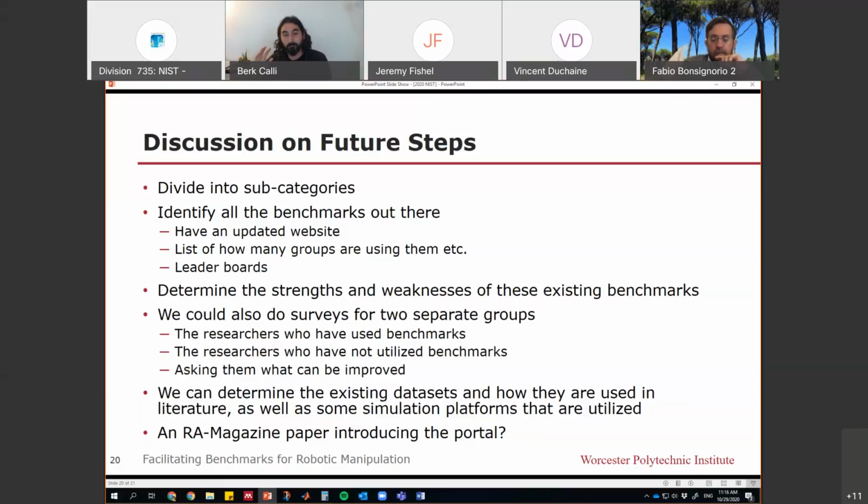But there are also some practical reasons that people would want to utilize these benchmarks, but for one reason or another they are not doing it. So in the workshops that we have organized, when we asked the community, the audience, which was around 30, 40 people oftentimes, if there would be benchmarks for your particular domain, would you use it? And they always say yes. So what is stopping them? I think it's very important to identify that.